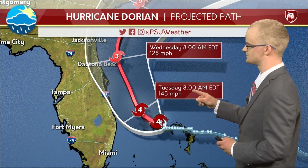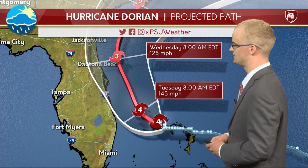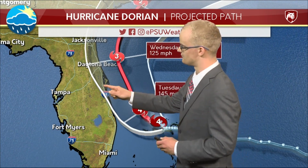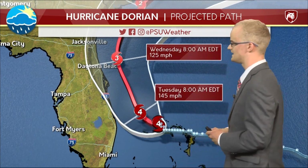By the morning hours tomorrow at 8 a.m., not moving a whole lot, still a Category 4 storm off the coast of Florida with 145 mile per hour winds. As this system tracks towards the north, towards Daytona Beach, it will be very close. Making landfall on the Space Coast around Cape Canaveral still is not out of the question. It does seem unlikely at this point, but that area is still in the forecasted cone of uncertainty.